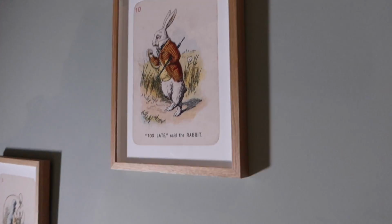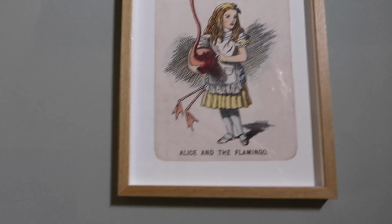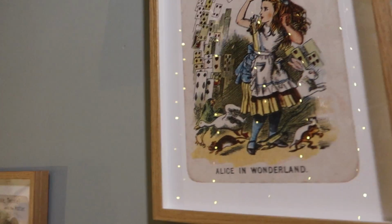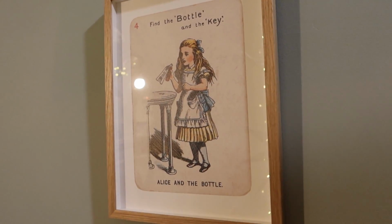Heads, said the Queen. Twinkle, twinkle, said the Hatter. Too late, said the Rabbit. And the Caterpillar. Alice and the Flamingo. Alice in Wonderland. Alice and the Cheshire Cat. And Alice and the Bottle.